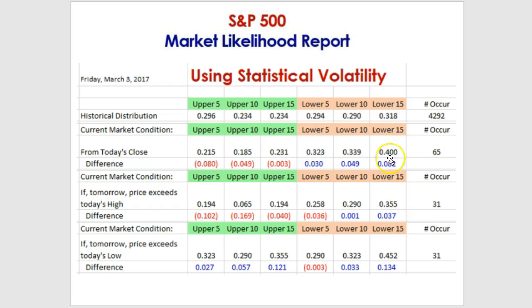The baseline 65 just at the close is painting a bearish picture. But it's a more mixed picture when we carve it up, when price exceeds the high of Friday or goes down below the low of Friday. If it exceeds Friday's low, you have a picture of likely increased market volatility, either to the upside or the downside. So there you go. Those are the results of these reports.